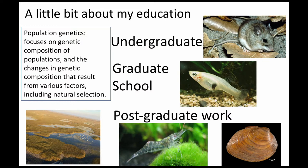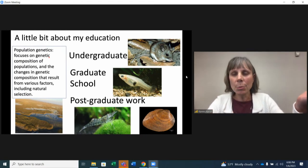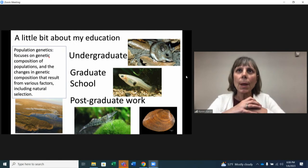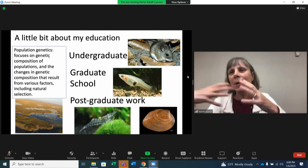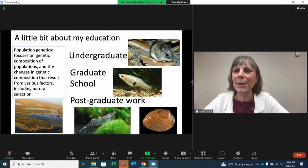Population genetics is a branch of biology that focuses on the genetic composition of populations and how that genetic composition changes with respect to natural selection and inbreeding and even random factors. So I was interested in that, and I was also interested in cute organisms.